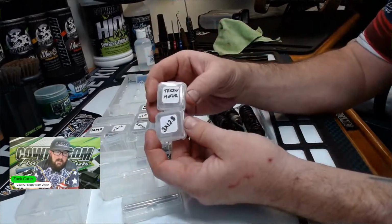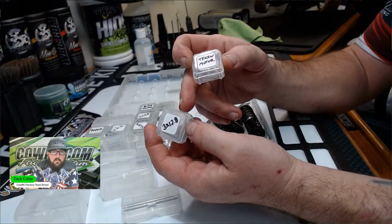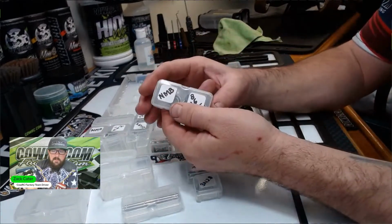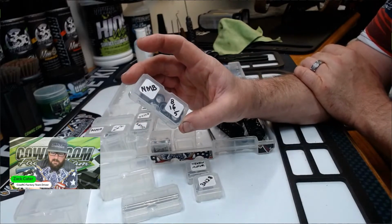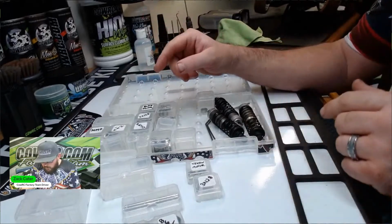So you can keep track of everything. Like I've got Tekin motor bearings, 3x12.8 pins for my drive shafts or for my CVs. The same thing, you guys saw me in the last episode talking about bearings. Those are my outer hub bearings. You can keep everything nice, neat, and organized.